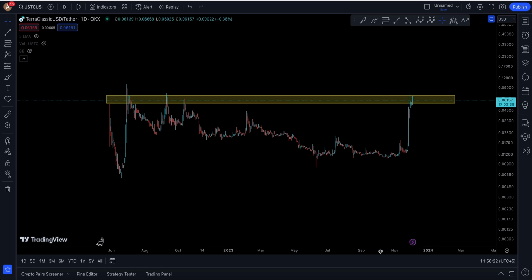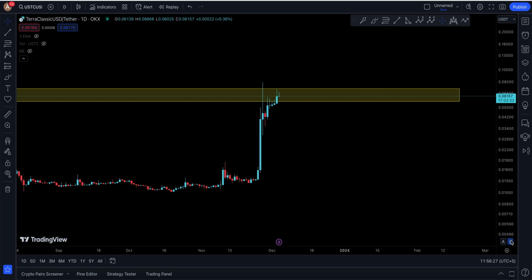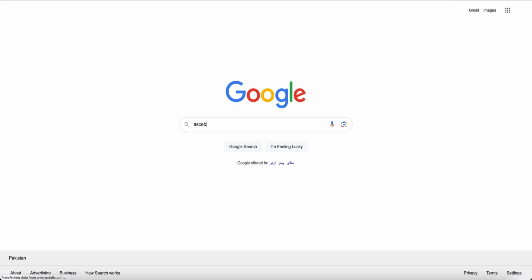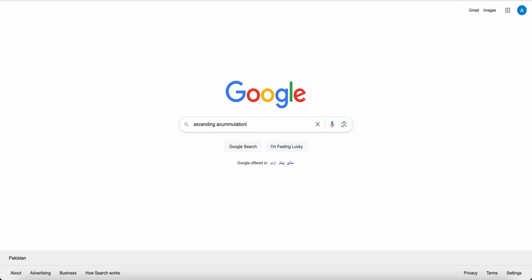Now, there's one thing I'm noticing on USTC, and this is a new term that I came to learn, which is known as accumulation, which is ascending accumulation. I don't know, something like this. Let's do a Google just to be sure what it's called, and let's see if it's called ascending accumulation or something like that. This is something that I saw yesterday on a video on Twitter. Ascending accumulation. Don't know. There's no name like this one, I guess.